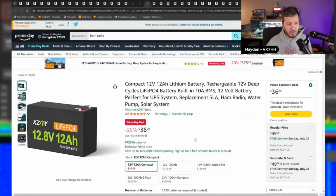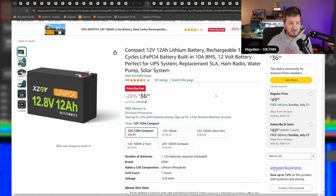Back over to Amazon though, I was just browsing along. I came across this 12-volt, 12-amp-hour lithium battery, and I thought to myself that this is pretty good for $37, because you can use this for your QRP radios, your G90s, your 705s, your 817s. A 12 amp hour lithium battery is going to last you ages. It's going to be much better than the battery on the back, and it's not that much more weight to carry around.